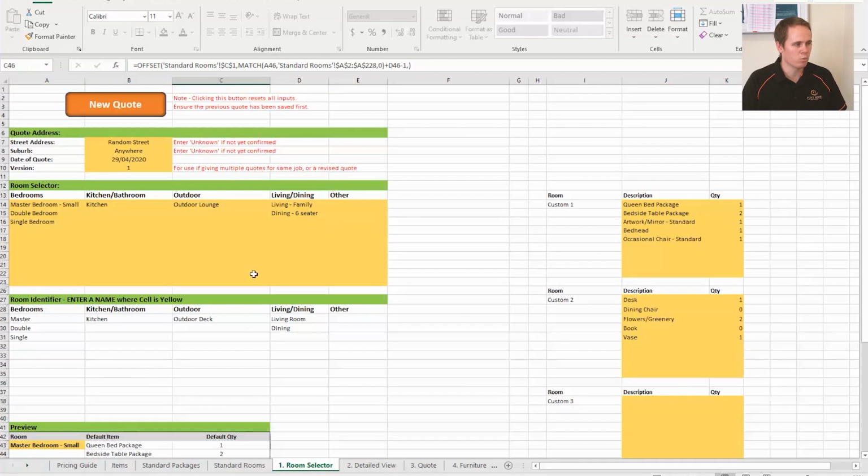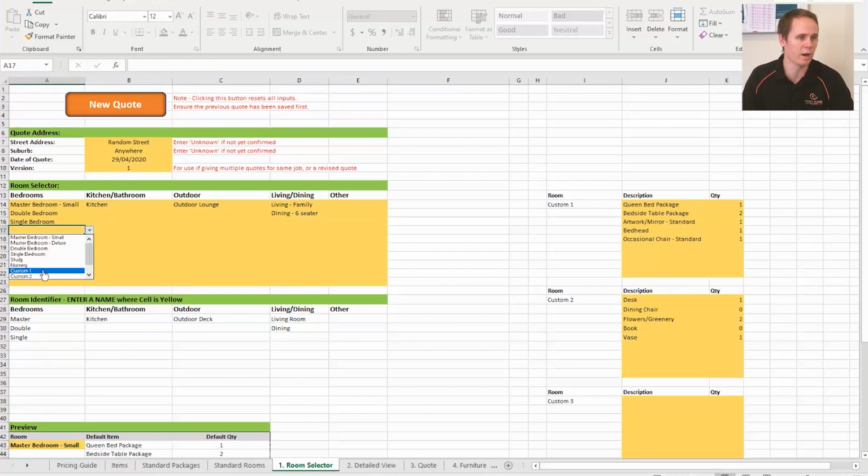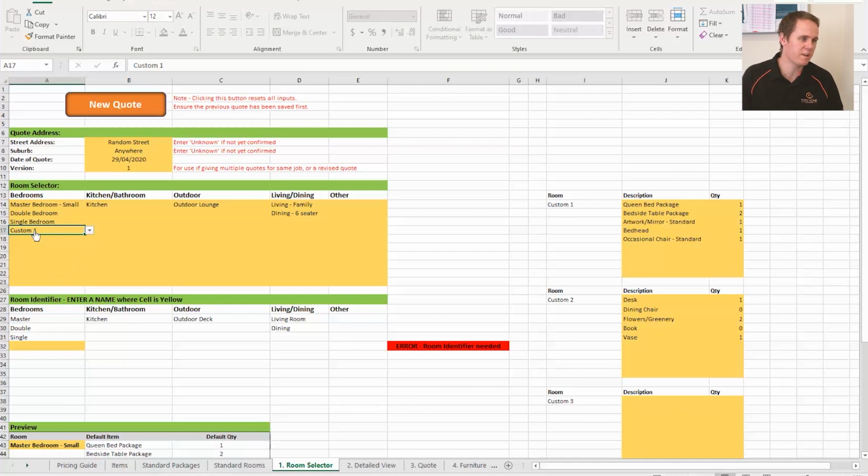What I could do if I wanted to add, say, a bed head or something else, is come over here and set up custom rooms. This is where the unique rooms are, or if you want to change something, you can do that. So I might say, well, I want a pretty normal master bedroom. I've got a queen bed package, bedside package, and artwork that I mentioned down here. But I'm also going to add a bed head, and one occasional chair for the corner. Then I could come back over here and say I now want to add custom 1, which is what I've just set up. So it's fairly straightforward to add things to particular rooms if you want. I'm not going to here, but that's just to show you how it happens.